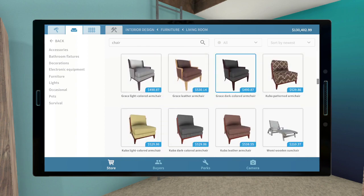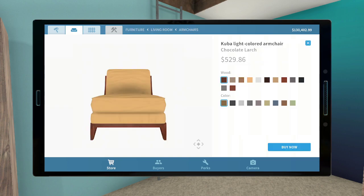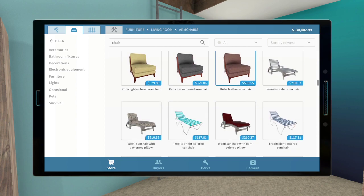Yeah, I'm not seeing a lot. Oh, wait. No, wait a minute. These are good, actually. But they don't have them in bright. How about light? So all the boring colors. Yeah.